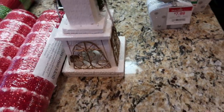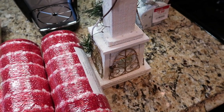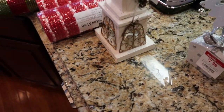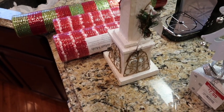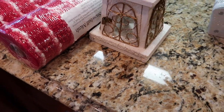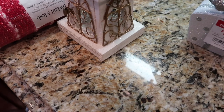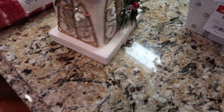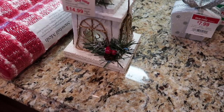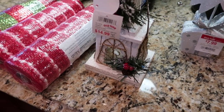And then this is that real lightweight foam. I've got a church, you'll see it in the home tour, that I got from Cracker Barrel that looks a lot like this style that's in the dining room, but this is like a lamppost. The little door opens, and it has a battery pack in it. So it lights up, and then here's the front. It has the little greenery with the little holly berries. It was $14.99.